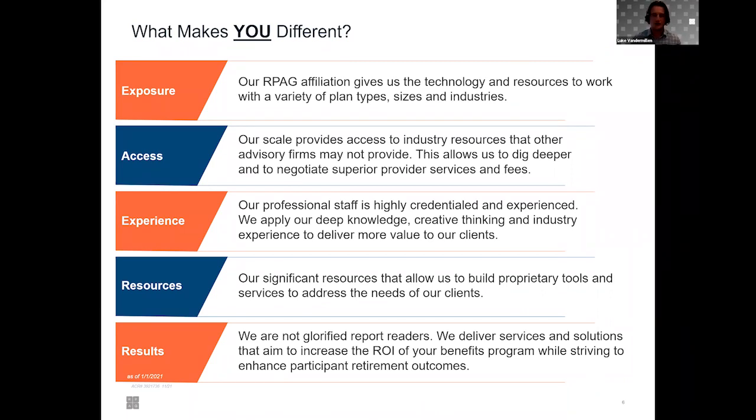And again, a lot of the most successful RPAG advisors that I've worked with over the last 2 years, who have seen their practices grow exponentially, are just great at differentiating themselves and saying, hey, we're coming in here and we have a different scoring methodology. We're going to benchmark your fees too, but hey, we're going to offer a financial wellness program that's going to blow every other financial wellness program out of the water. We're going to make sure all your participants are taken care of.